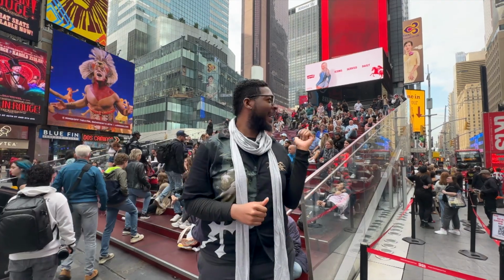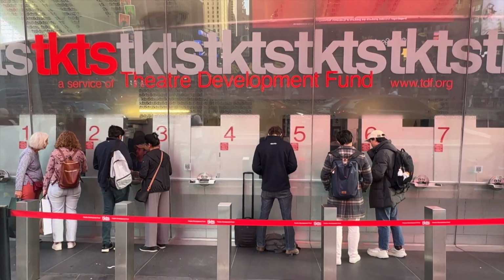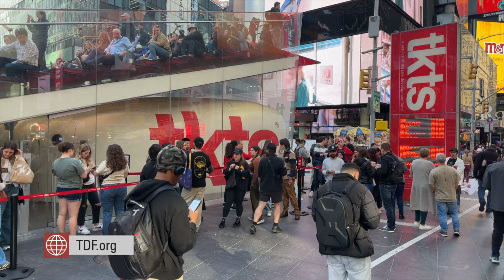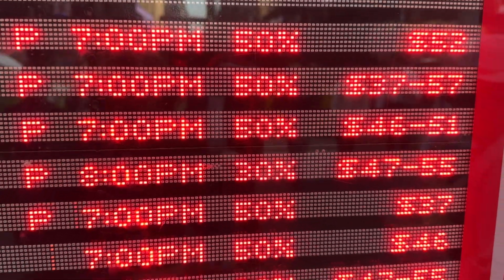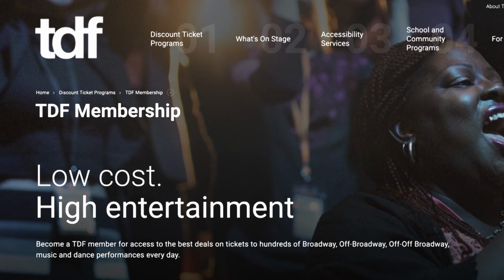I know a spot that's been helping New Yorkers for over 50 years. Actually, it's right behind me. You didn't think this was just a selfie spot, did you? The Theater Development Fund, or TDF, manages the iconic TKTS booth in Times Square, where you can score same-day tickets for up to 50% off. But TDF's membership program is really where the best deals are.